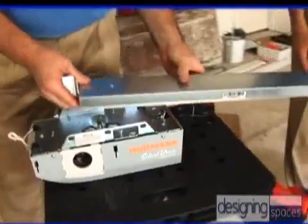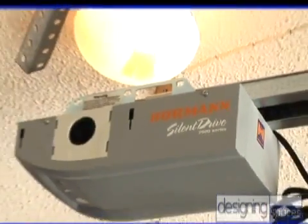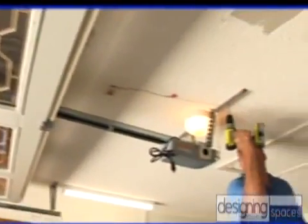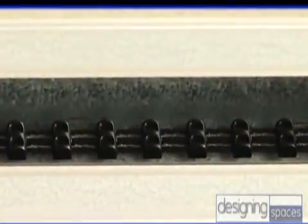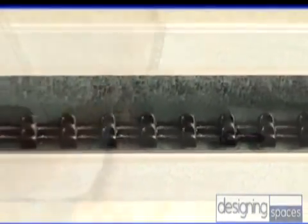So if we have the motor and we have the rail, what is most important in considering the opener itself? Our opener is a DC motor belt drive. What that means, as opposed to an AC motor, is a DC motor is extremely smooth and quiet in operation. It uses much less electricity than an AC motor. Nice. The Kevlar belt lasts a lifetime. Again, it's smooth and quiet in operation.